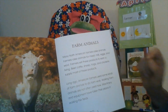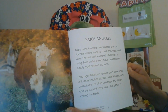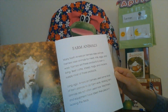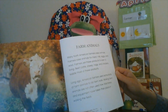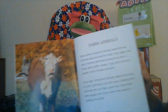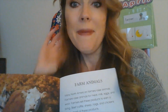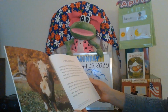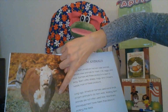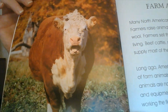Long ago, American farmers used some kinds of farm animals to do farm work. Working farm animals are not often used now. Machinery and equipment have taken their place in working the field. So they used to use farm animals to plow the crops. But now they use machineries like tractors. Farmers raise beef cattle like this Hereford in Wisconsin for their meat. This cow will one day maybe be a steak or a hamburger.